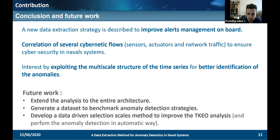And concerning our future work, we are going to go deeper into the analysis by extending it to the entire architecture, because here, remember, we have only focused on the propulsion management system. Another future idea is to also generate a data set to benchmark anomaly detection strategies, not only on the automation layer that we have done here, but all over the global architecture, including, for example, the navigation layer with the ADS-B air traffic, the GPS, the AIS, and the VAR. And finally, concerning the TKEO analysis, we think that a data-driven scale selection method will be helpful to perform the anomaly detection in an automatic way.